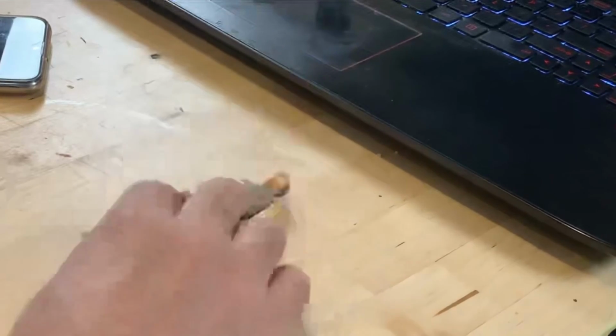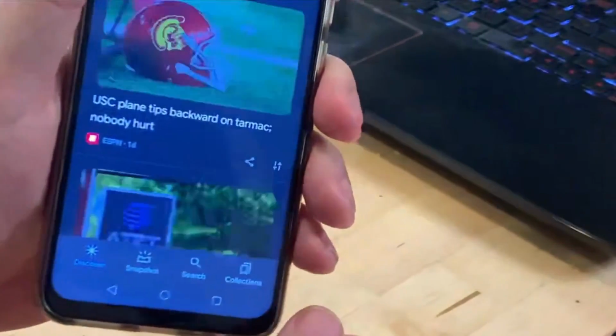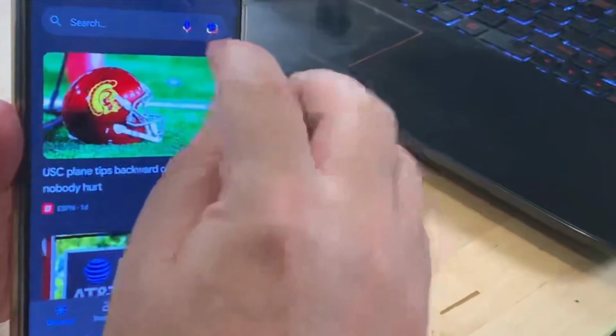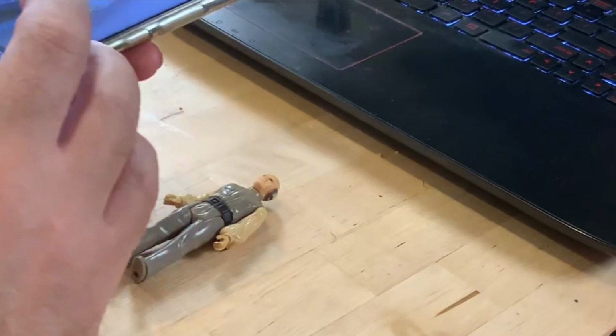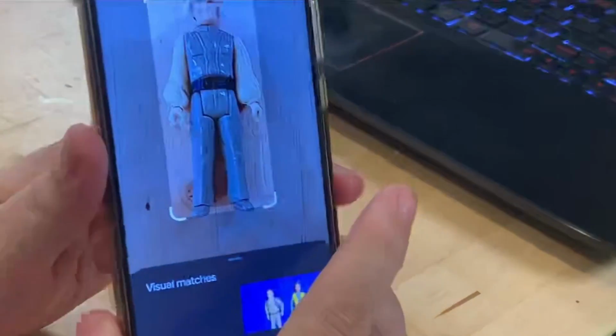The best advice I can give you is to pull out your phone. If you don't already have this app on your phone, you're going to want to get it. But there's a Google app right there. And if you hit the Google app button, it's going to pull up Google, not the Chrome browser, but for some reason, Google has their own app. And in the top right corner of the app, there is this little camera icon. If you click on the camera icon, that will let you search by picture. So I'm going to take a picture of this figure. I don't know what it is. And watch what happens.